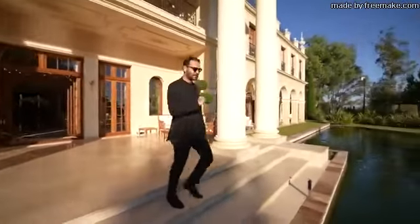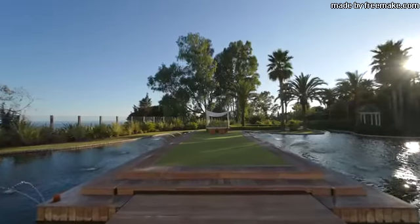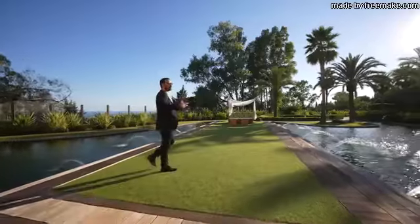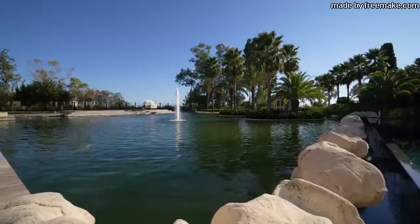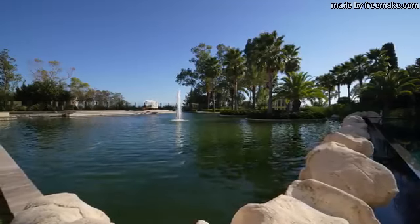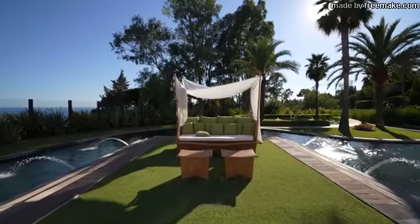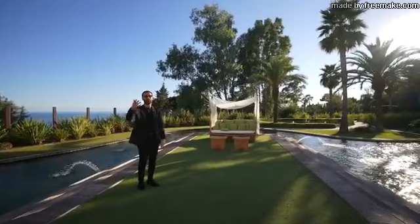Now I'm going to go through this bridge to talk about the most unique feature of this home. We got this massive pond right in the center of the backyard, or almost your entire backyard. It's super tranquil up here. You have koi fish inside. In fact, you can actually swim in this pond as well. Super cool. And right in the center, we have this platform for you to just sit down, relax, put outdoor furniture here, do whatever you like.